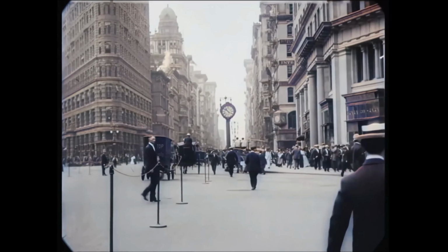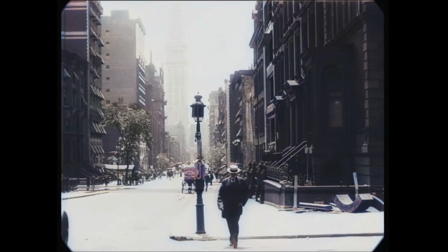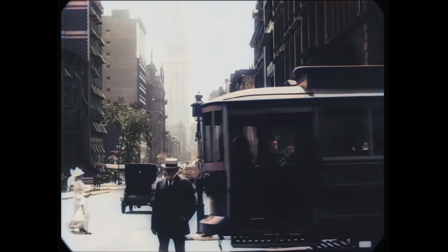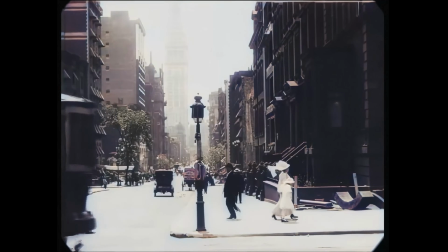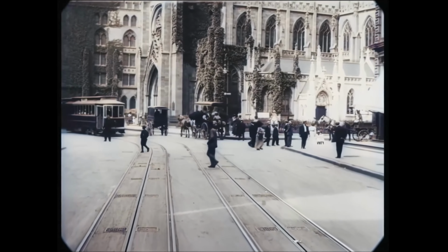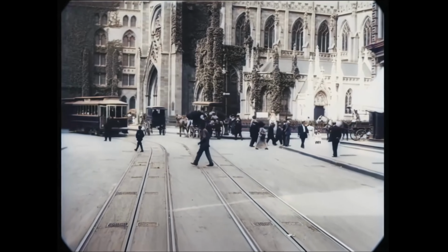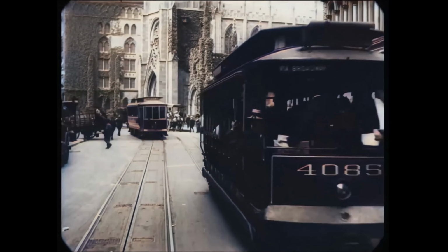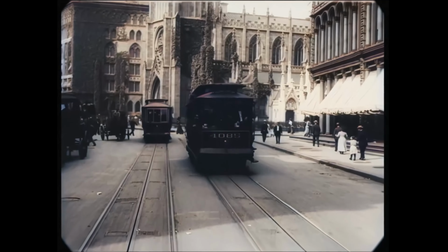What's really striking about this footage is the overall vibe of the city. Remember, this was filmed just 3 years before World War I. The world was on the brink of massive change, but you'd never know it from the casual, almost peaceful scenes we're witnessing. People are just going about their daily lives, completely unaware of the global upheaval that's just around the corner.